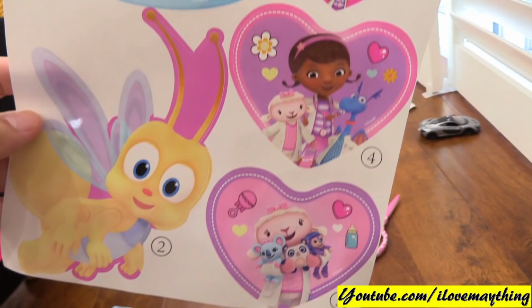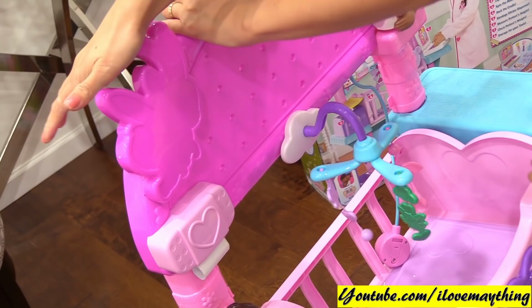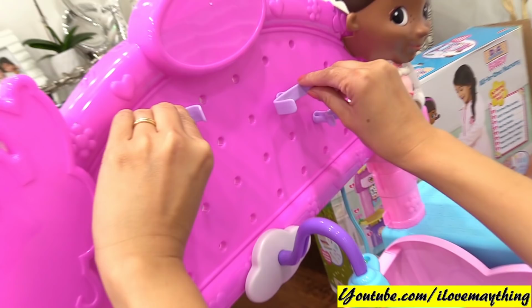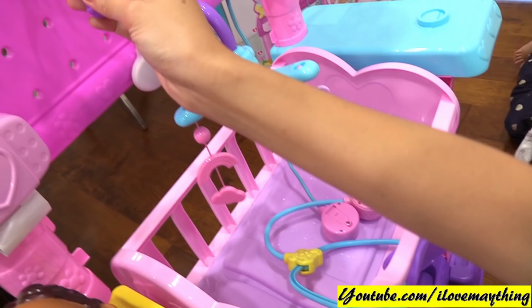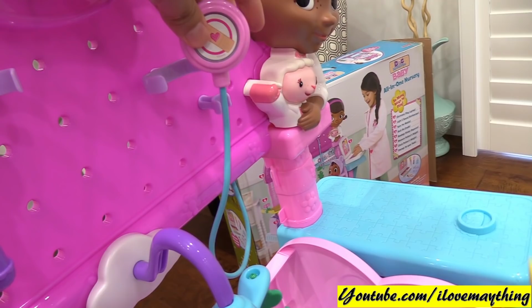Look, a flying bunny. Cute. Okay, snap it, mommy. So cute. There you go. Oh no! Doc McStuffins! Oh, the hooks for the accessories? That's nice. Neat. Yay! Where do you put the stethoscope, mommy? Oh, the otoscope. Wait, yeah. Here's the stethoscope. Where do you hang this? My neck. There? There you go.